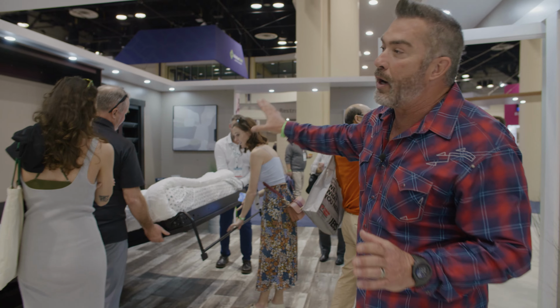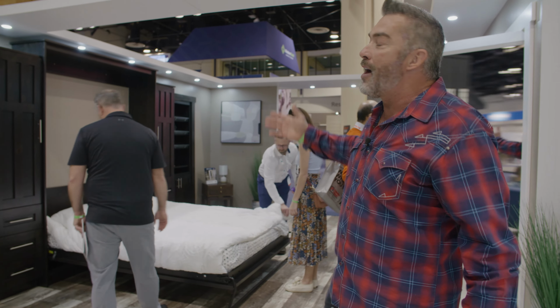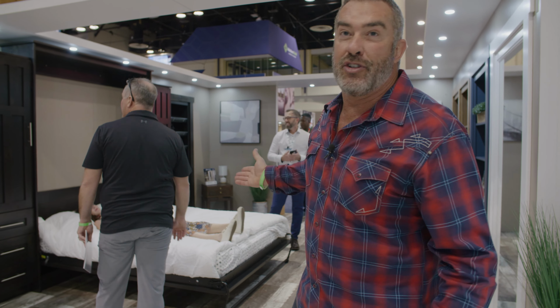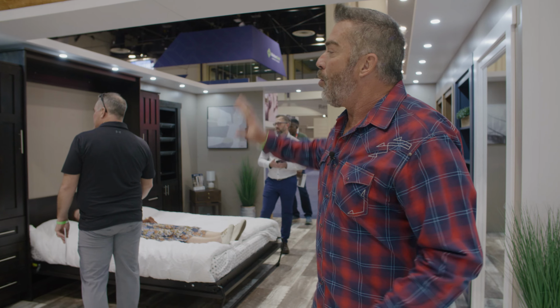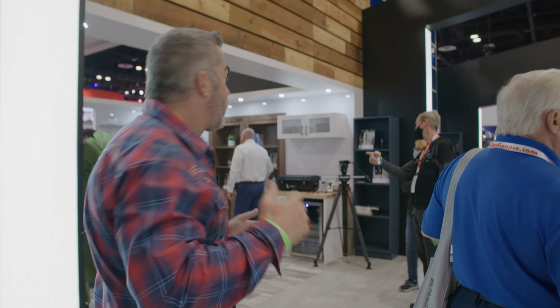And by the way, this is a great way to maximize any space in any room, because when you're not using the bed, now that room becomes a workout room or a home office. And when you get done using the bed, you just fold it back up on the wall. So while they're famous for that, I got to show you the things that I'm really excited about. All the new innovations from Murphy Door. Come on, I'll show you.